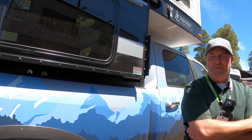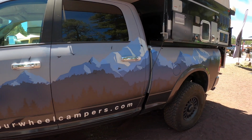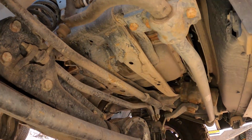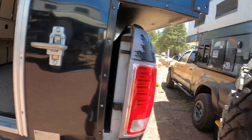Just doing that will get you on the road, and then over the years, customers get out there every weekend or start traveling full time. They'll get experience, they'll get a feel for how the truck handles, where they're going, mountains or snow or sand, and then they'll fine tune it.